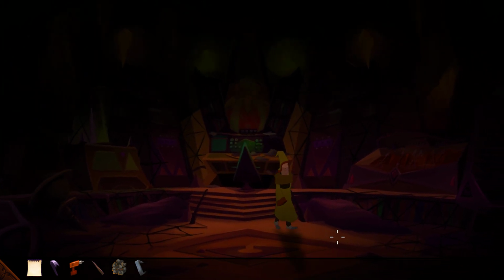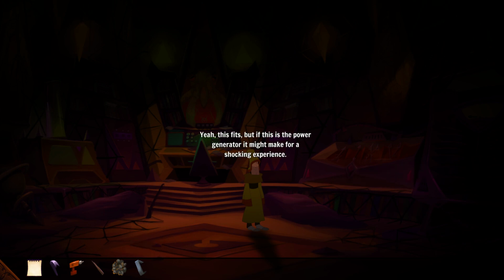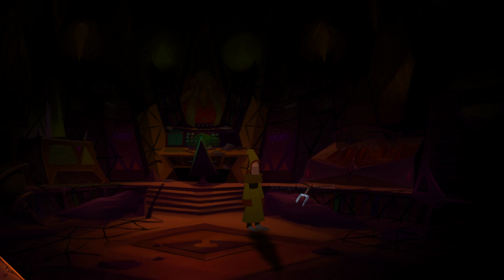Oh, wait. Haha. Stick the handle in here. Yeah, this fits. But if this is a power generator, it might make for a shocking experience. I don't see an opening. Nothing happened. Okay, let's stick the wood in there. Alright, now we've got myself a shock-free switch. Shock-free switch it is.